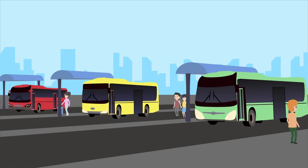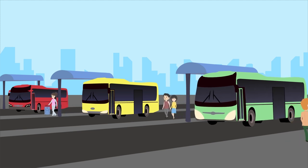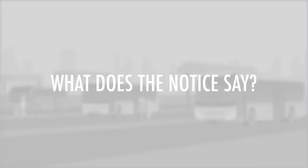You are at a bus terminal where you've been waiting for your bus. It appears to be running late. Suddenly, you notice a note posted next to the bus stop. What does the notice say?